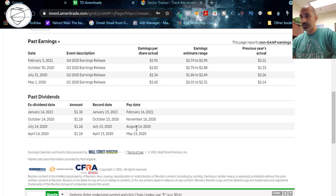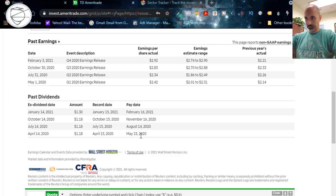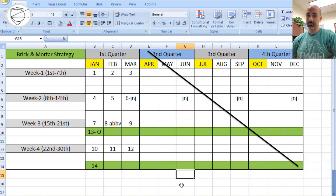AbbVie pays out in May, August, November, and February, right? So we go back to my little calendar, my little brick and mortar strategy. So now we know, we said it pays out in May, August, November, and February. And it pays out that third week, the 15th through the 21st. All right, we see one is the 14th, but for the most part, it's going to pay out that third week, okay? So now we know this stock here, stock symbol ABBV, is AbbVie, okay?